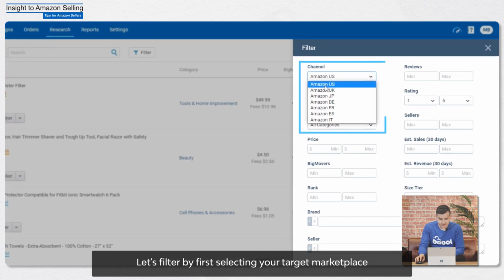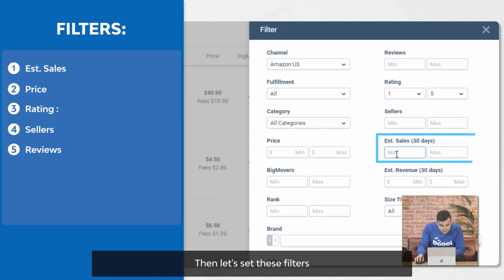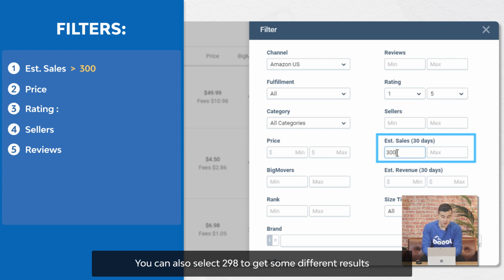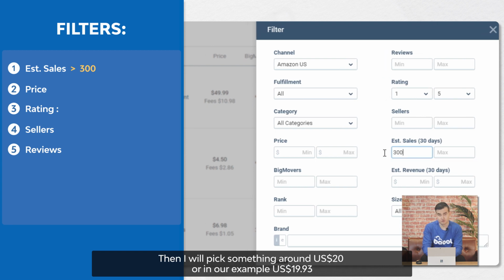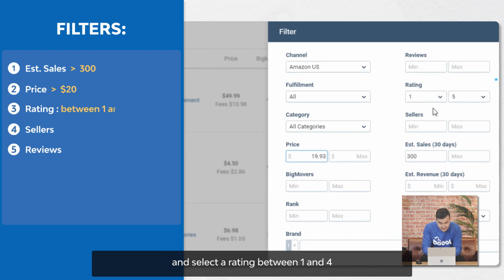Let's filter by first selecting your target marketplace. Usually, I'll start with the US marketplace because it's the largest marketplace. Then, let's set these filters. Let's insert about 300 for minimum sales. You can also select 298 to get some different results. Then I will pick something around $20, or in our example, $19.93, and select a rating between 1 and 4.